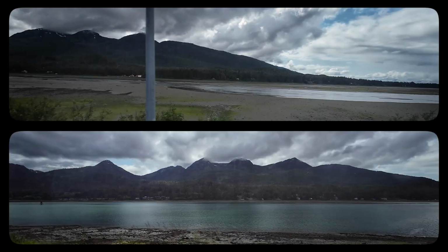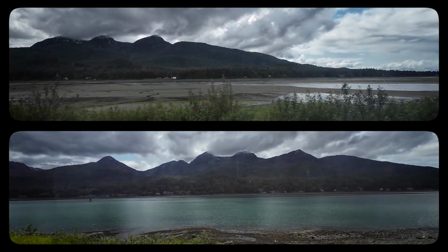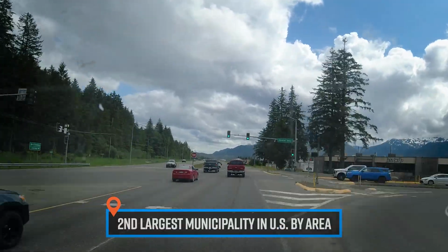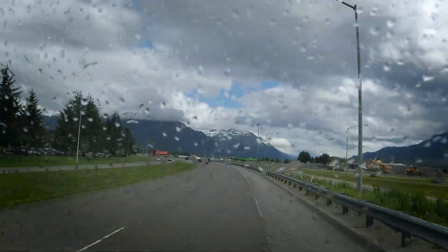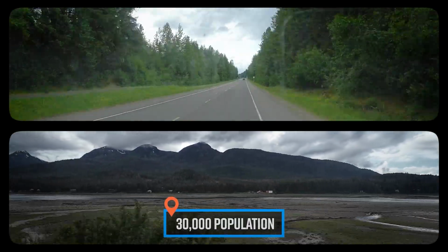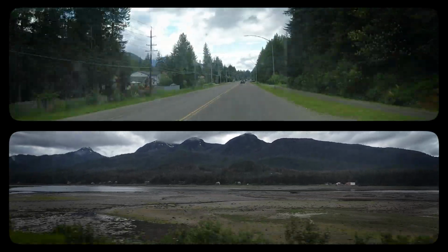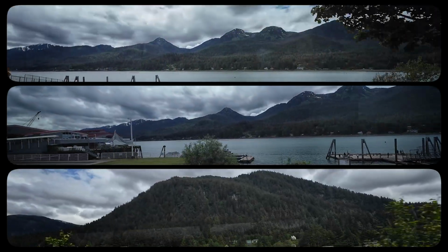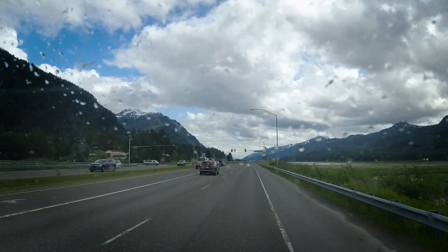Here's a fun fact. The Greater Juneau Borough, which is what they call a consolidated area of the city and the county, ranks as the second largest municipality in the United States by area and is larger than both Rhode Island and Delaware put together. And again, just under 30,000 year-round population, and it's isolated. You cannot drive here from the United States or Canada. It's truly fascinating, this vast area. I'd forgotten just how large and expansive it is, and such diverse scenery as you travel.